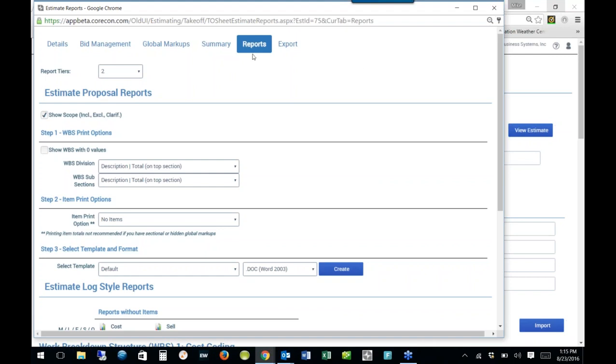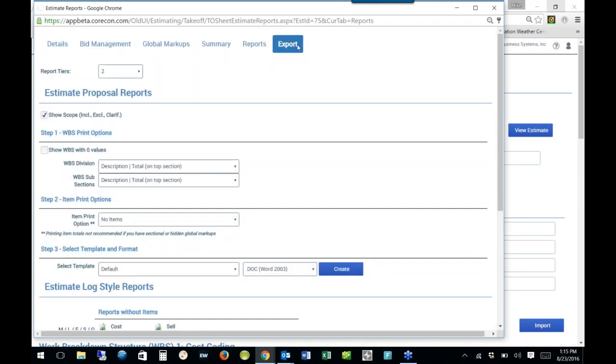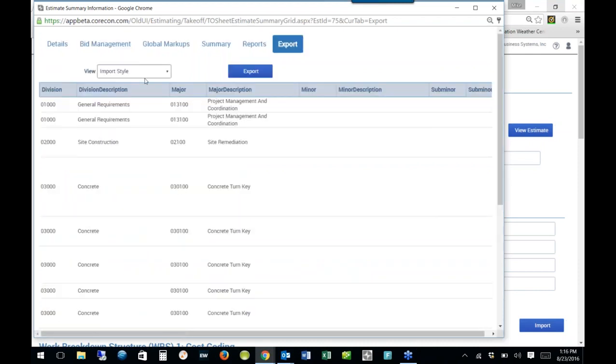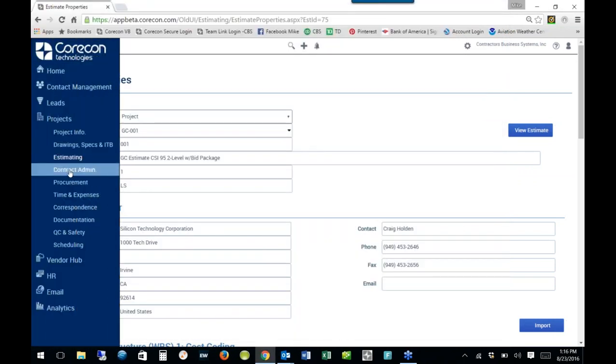Now let's go ahead and go back. I'm sorry, I just want to mention we do have the ability to export to Excel. A lot of times you want to take this and move this estimate out into Excel, and we have different formats of how we want to send it out into Excel. Let's go ahead and close in estimating now, and let's move into the menu here where we go to Contract Admin.